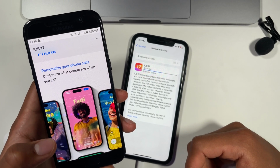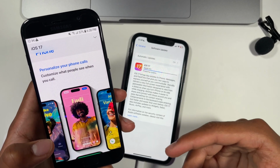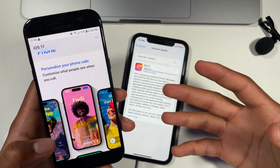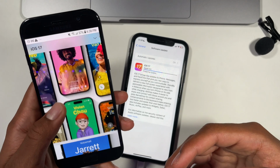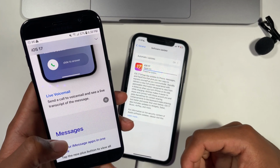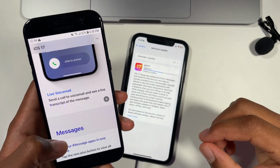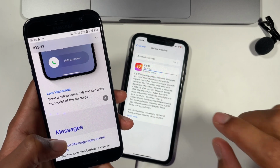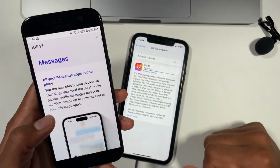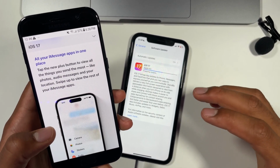So when we check out the phone app, we can see that we can personalize our phone calls. So we can customize what people see when we call. So we can basically make our contact card look even cooler, as you can see from all these animations down here. Now, there's also a new feature that is called live voicemail. So you can send a call to voicemail and see a live transcript of the message that the person is leaving in your voicemail.